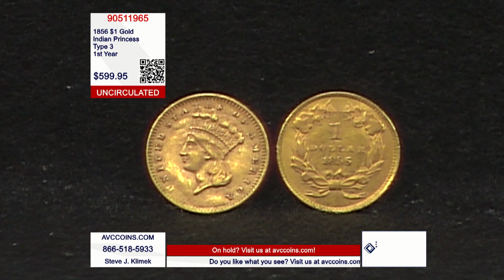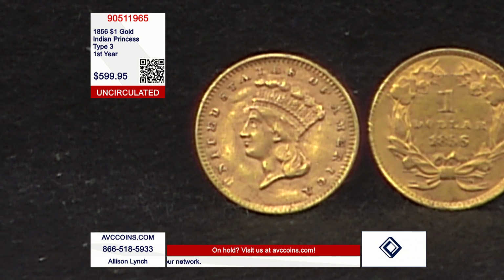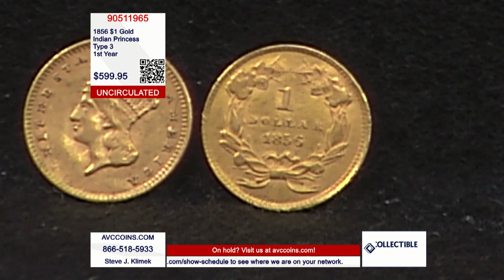Size, thank you for the question. Let me go there real quick. So the $1 gold piece is a little smaller than a Roosevelt dime, for reference sake. And again, the Type 3, which is what this is, the Indian Princess large head, is a little bit larger coin than the Type 1, Type 2. So if you've worked with us on the Liberty $1 gold pieces in the past, and I love that series as well, this is a little bit bigger as a diameter of the coin itself.